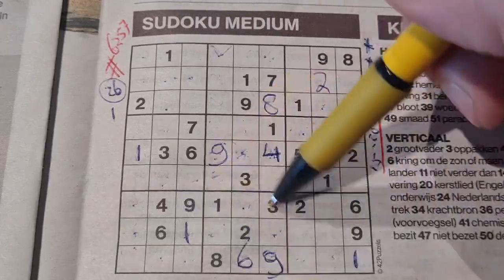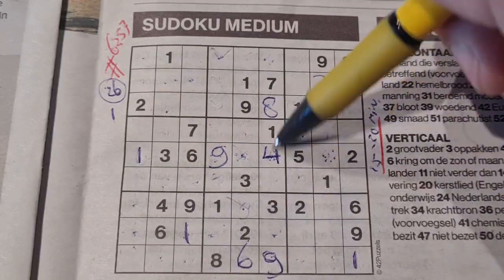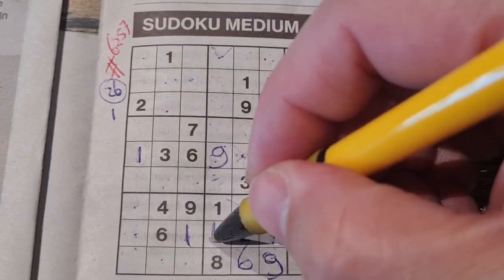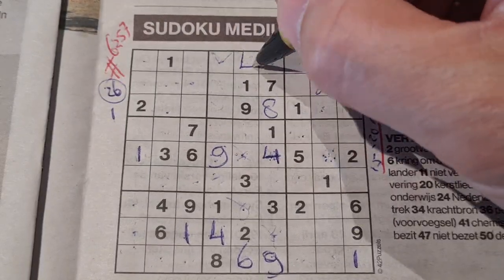3 missing numbers now in this big square. One of the missing numbers is 4. We have a 4 in this row, no 4 there. Here, 4 in this column, no 4 there. So the only place left for the 4 in this big square should be there. 4 in this column, 4 in that column, so the column between, the middle column, the only place left for the 4 should be there.